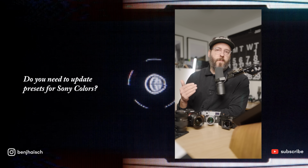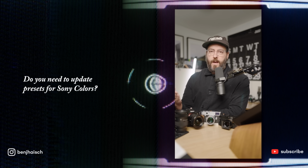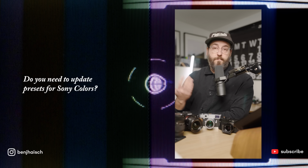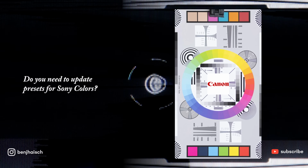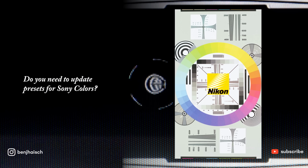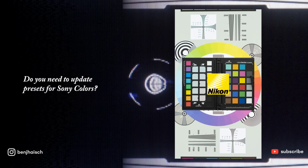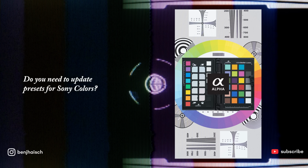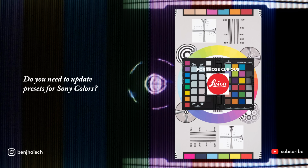I have gotten a lot of questions about just the color science of Sony and if I need to update my presets for it, anything like that. No, I haven't needed to. Canon leans a little bit more magenta. Nikon leans a little bit more into the yellowish greens. Sony kind of leans into not necessarily green, but less magenta than the Canon stuff is.